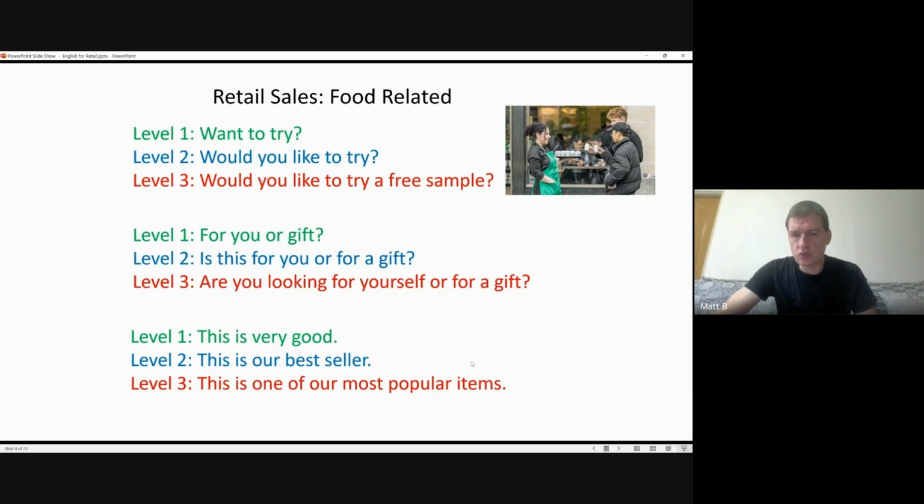Okay. Now, if the word items is a little bit too hard to remember, you can say things. It's okay. This is one of our most popular things. So we have a lot of words in English. Our most popular items, our most popular products. You can say that too. Okay. So any of those is good. So one more time at regular speed. This is one of our most popular items. Okay. So use those ones when you want to say that this one you think is good for them. This is good for the customer. Okay.